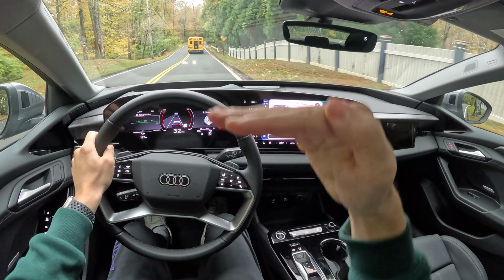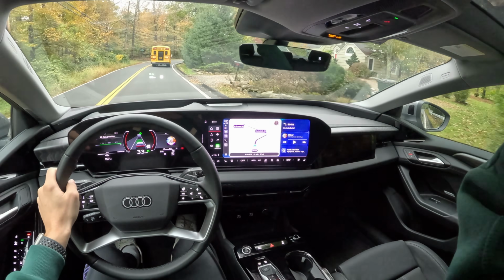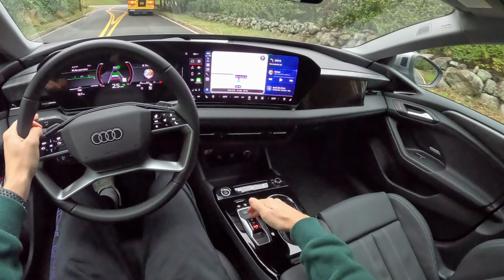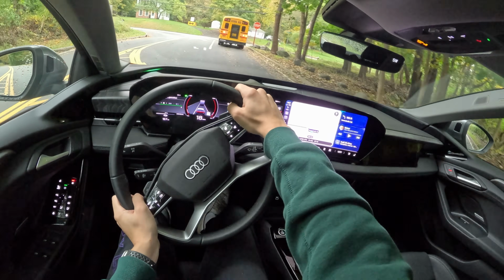My seat is in the lowest position right now, and I would say I have a good amount of headroom thanks to this glass roof. But if this glass roof was not there, I feel like I'd be a little bit more cramped than not. We also have a B mode here, which is a more full one-pedal driving style.